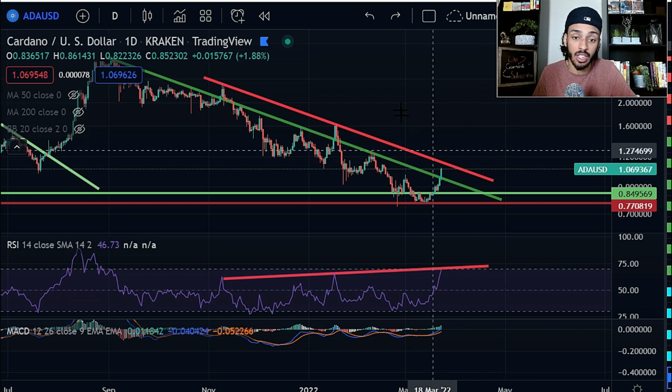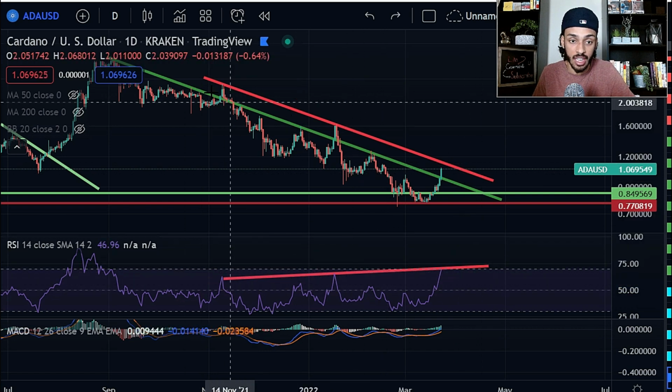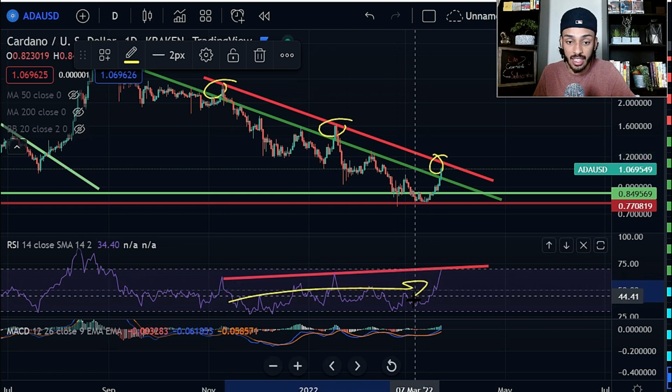Another reason that's important is because it starts to cancel out some of the bearish divergence we're seeing here on the RSI, in which we are setting these lower highs, lower highs, lower highs, but we're still starting to set these higher highs.